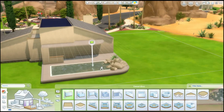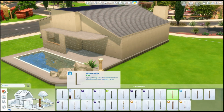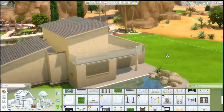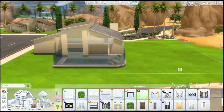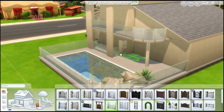So if you do download this house, please, please, please do me the favor of just putting on the Move Objects sheet and popping in some fountains amongst the rocks, because that's what it was intended to be there, and it would look really nice in live mode, whatever you choose to call it.